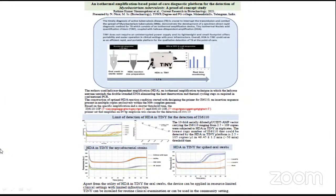The tenfold serially diluted UCID AMP vector carrying IS6110, ranging from 2.5 into 10^9 copies, was subjected to HDA in tiny in triplicate. The lowest copy number of IS6110 that could be detected was 10^5 copies per microliter in 46.5 plus or minus 1.2 minutes, which is less than the 50 minutes threshold time. HDA in tiny for mycobacterial strain.